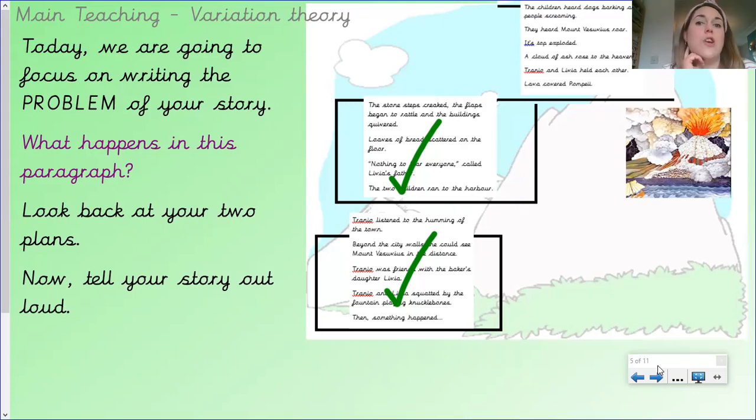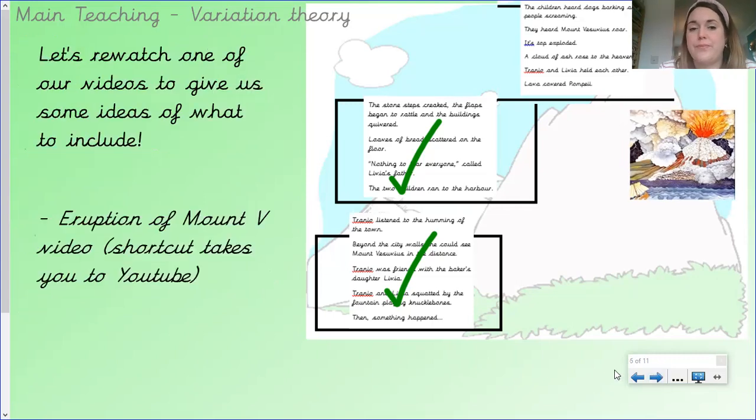Okay, I hope you chose some really nice words and you used your fronted adverbials and your expanded noun phrases. What we're going to do now is we are going to watch the section of the Mount Vesuvius video that corresponds with this point in the story. If you would like to write down some notes while you are watching this section to help you when you come to write this paragraph today, then please do. Please write down your ideas and the things you would like to include.